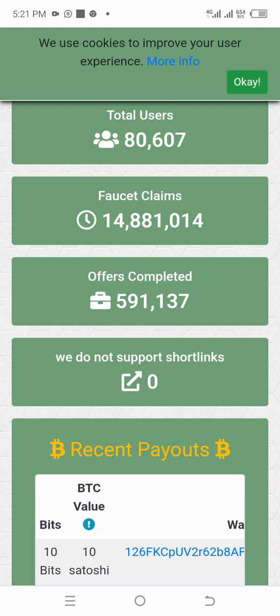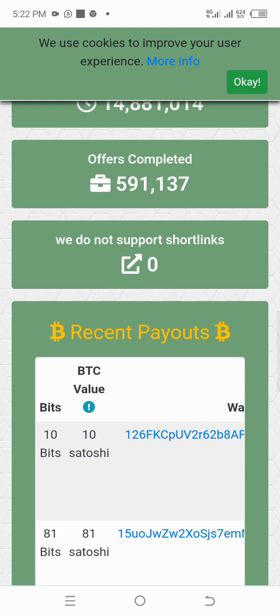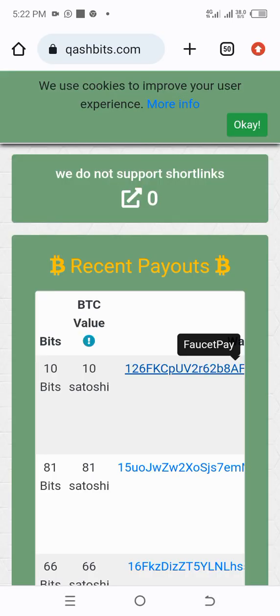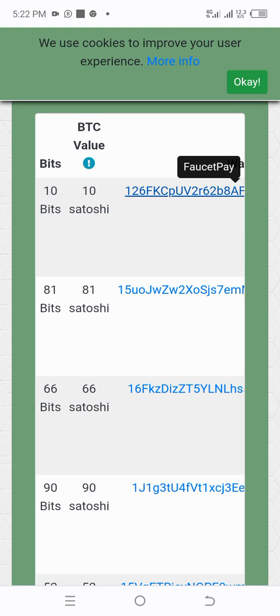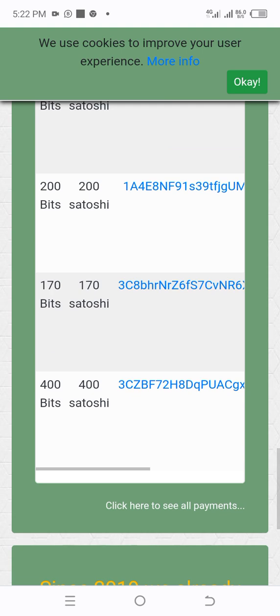Then on this very website you can as well see the recent payout. Okay, the recent payout is in BTC, as I said earlier. So you can see 10 bits Satoshi. There are a lot of people who also use Satoshi wallet to collect their payment from here. You can see these are people's wallet addresses. We can see another, this person has been paid 66 bits. This person has also been paid. You can check, look at it carefully, and all these are a lot of proof.